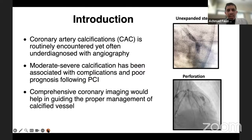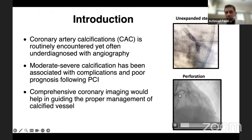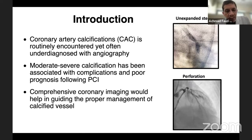As we know, coronary artery calcification is routinely encountered, yet often underdiagnosed with angiography. You can appreciate here there is an underexpanded stent. This kind of moderate to severe calcification has been associated with not only this underexpanded stent, but also complications and poor prognosis. You can appreciate here the perforations due to pre-dilatation during calcified vessel management. So it is important to have comprehensive coronary imaging to guide the proper management of calcified vessel.